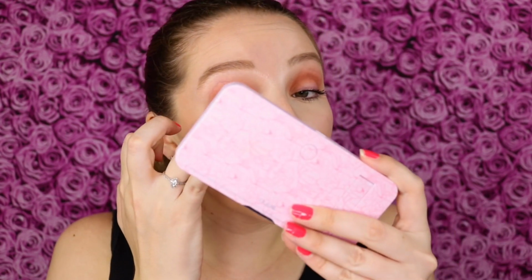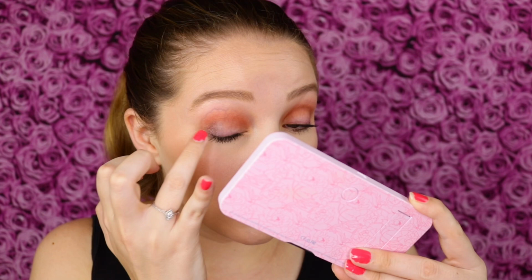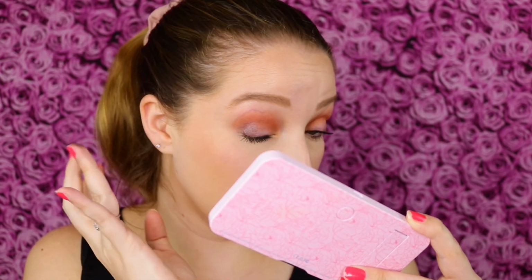And I'm going to use my finger and apply this to that outer corner. Ooh, now that I have it on my eye, it does not look as dark as it looked in the pan. It kind of looks more like a gray than a purple. See how dark it is there versus on the eye? Not quite as dark, but still a really pretty color on the eye. A nice foiled finish, but it still has some shimmer to it as well. I really like that.